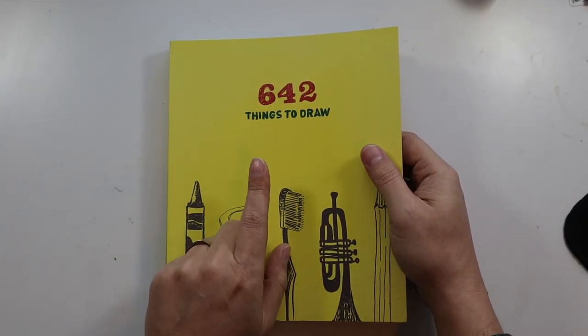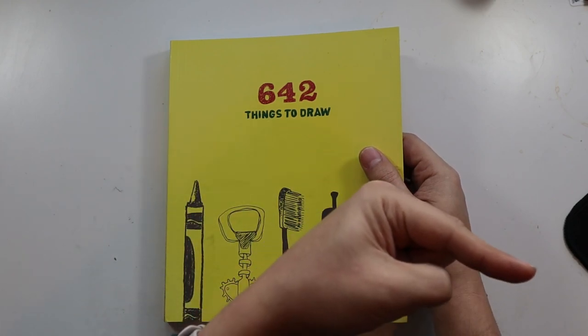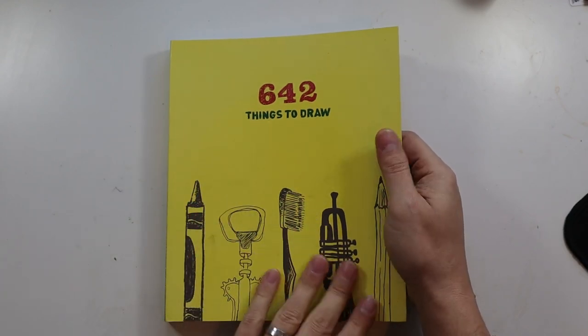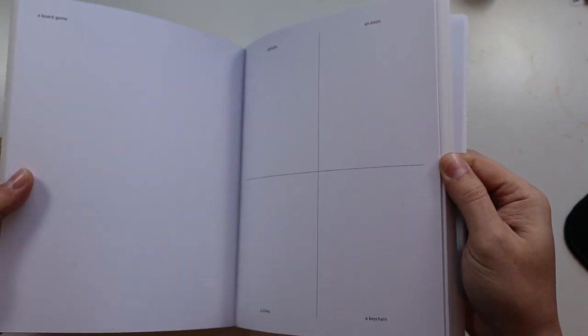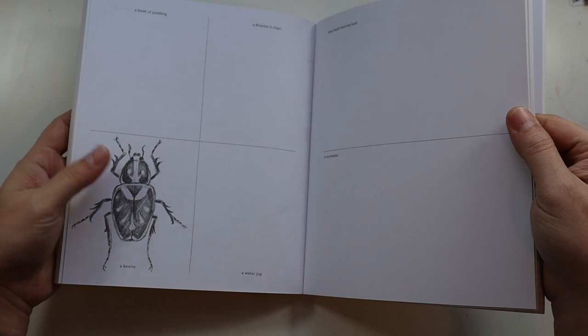So, fair warning, Tinkerbell is probably going to walk across here at some point. She's sitting right here at the moment, looking intently at the book. So this book, 642 Things to Draw, we've gone through and done a few of these, but basically there are 642 prompts in here. You can see some of the things that we've drawn already. There's a Christmas tree. Oh yeah, there's a beetle as well down there.